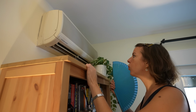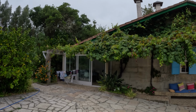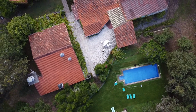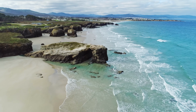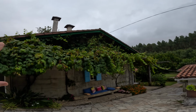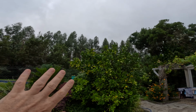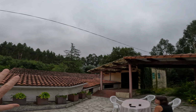Yeah, last summer in Madrid was rough. So this year, we made a plan. We rented a house for the whole month of August in Galicia's green and temperate Rías Baixas region, right on the Atlantic in northwestern Spain. This is the reason we came to northern Spain this August. All of this. It's currently a perfect 19 degrees Celsius, or just below 70 Fahrenheit.